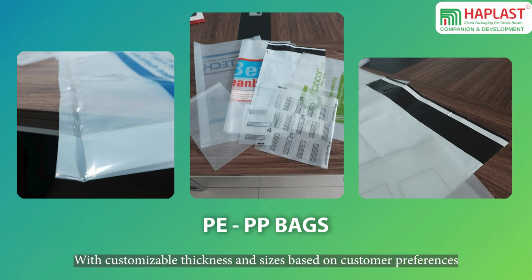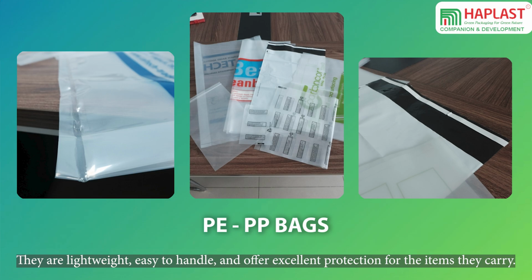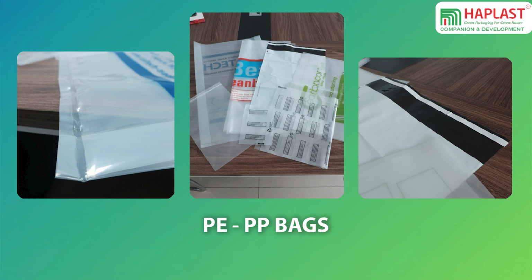With customizable thickness and sizes based on customer preferences, both PE and PP bags are widely used due to their cost-effectiveness, flexibility, and availability. They are lightweight, easy to handle, and offer excellent protection for the items they carry. However, their non-biodegradable nature and environmental impact have raised concerns, prompting efforts to seek more sustainable alternatives.